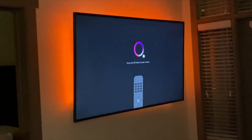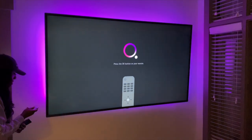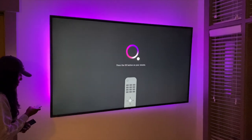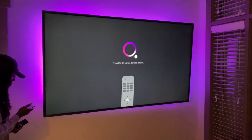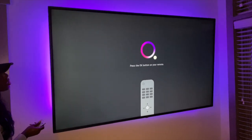TV for me. Oh, it looks mad good from over here. Oh, there we go. It's changing now. What color do y'all want to know? That purple is cute. Mint green. Ooh, that blue is cute too.